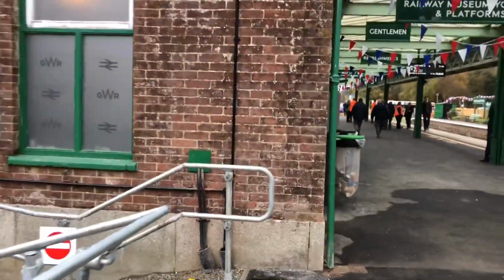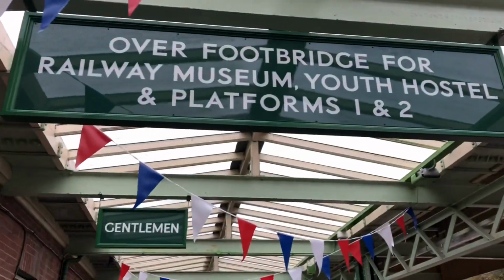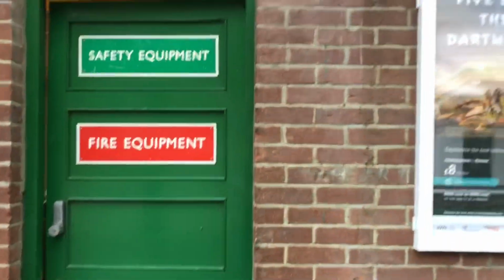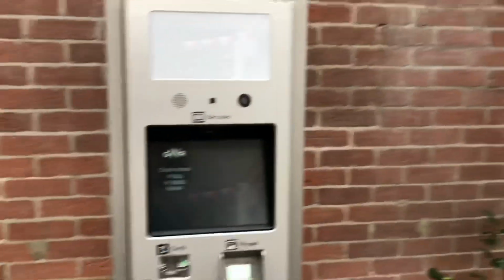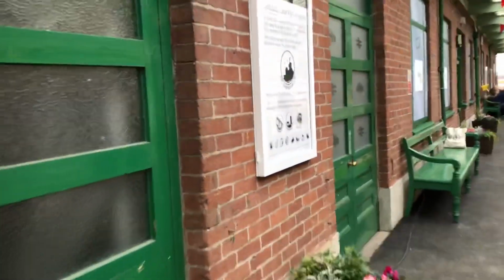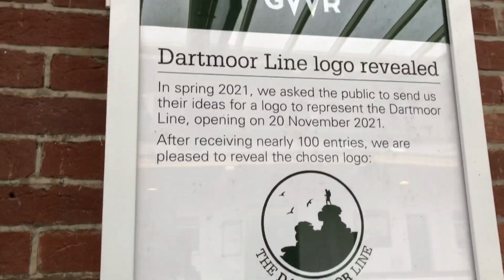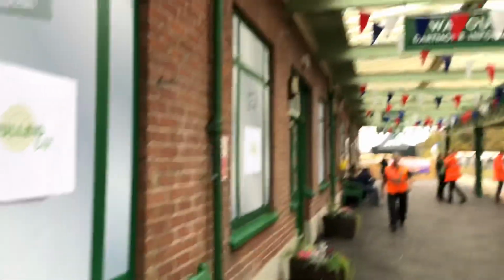Here's under here. Very smart indeed, of the footbridge. God, it looks so good. Ticket machine there, new ticket machine, help point there, your basic things you get at a station. Here's the Dartmoor line logo, to say. Nice, lovely green seats, ribbons above.